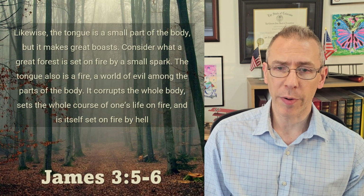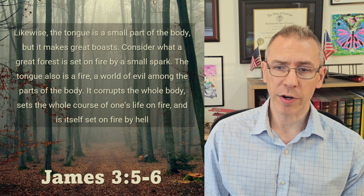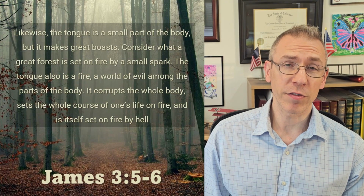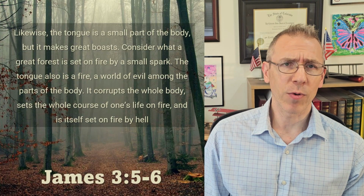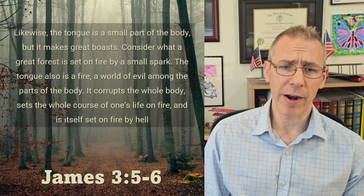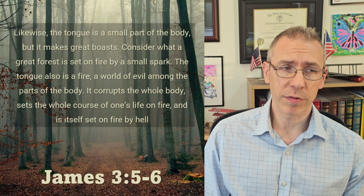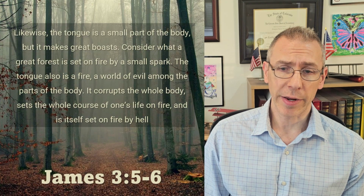"Likewise, the tongue is a small part of the body, but it makes great boasts. Consider what a great forest is set on fire by a small spark. The tongue is also a fire, a world of evil among the parts of the body. It corrupts the whole body, sets the whole course of one's life on fire, and is itself set on fire by hell." Yeah, I mean, once you say something, once I say something, can't take those words back.